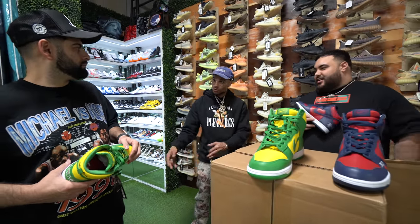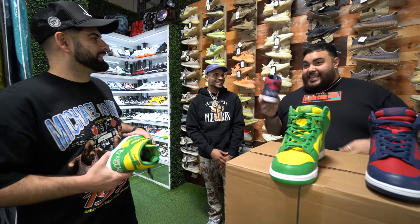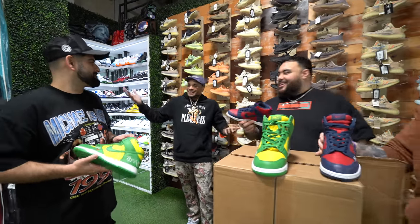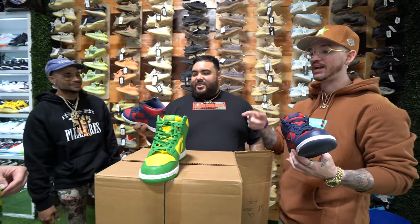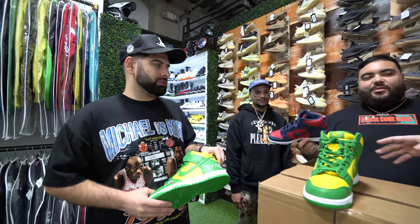One's got the yellow swoosh, and the one's got the finest. I love that shoe. That's the one where they ripped one of them off. It sat everywhere. No one's messing with it. And I love that shoe. The real question: white and black, Brazil, or the navy and red? Which one's everyone's favorite? Well, I'm going white, black.